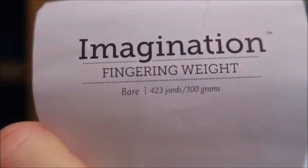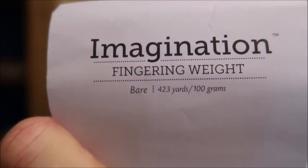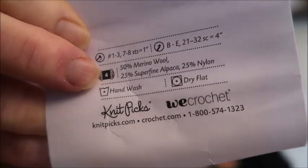So the yarn I am using for this is kind of interesting. Oh, I got fuzzies. It's got alpaca in this. Each of the skeins has 423 yards in it. This is from Knit Picks. It's their bare yarn, which means it's not dyed. And this yarn base, or fiber base, is called Imagine. Now it says very clearly, and I pointed this out last week because it was kind of funny, it says fingering weight, okay? But when you look down here on the label, it lists it as a 4 weight.